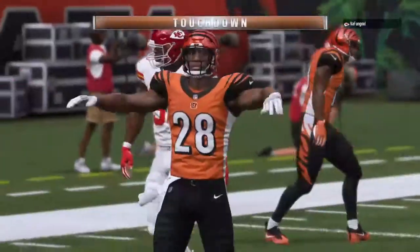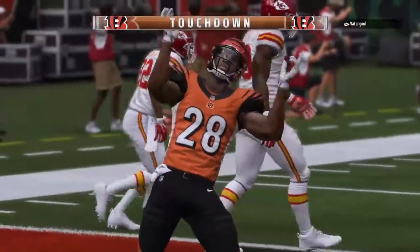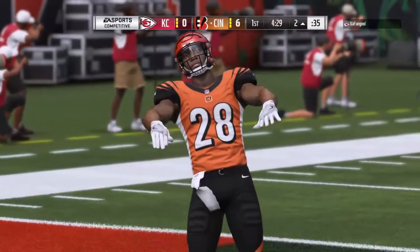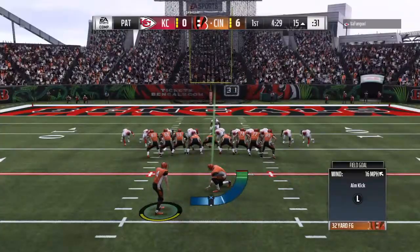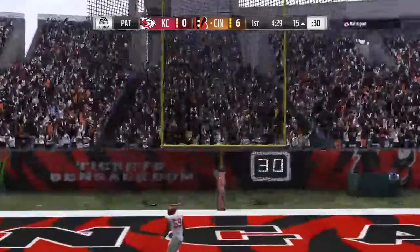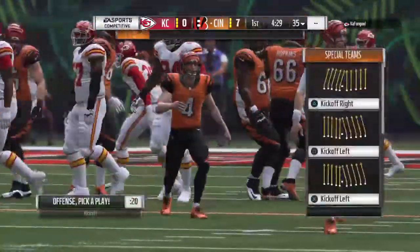And all the way in for a Cincinnati score. A big play there. 67 yards. And the Bengals are going to take a first-quarter lead. Bullet good on the extra point, and that makes the score 7-0.